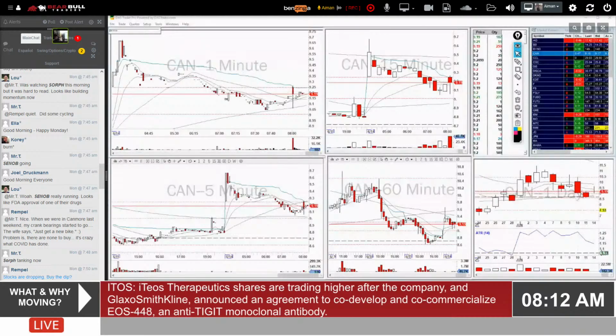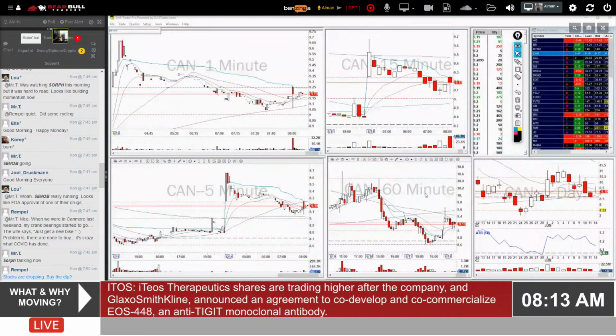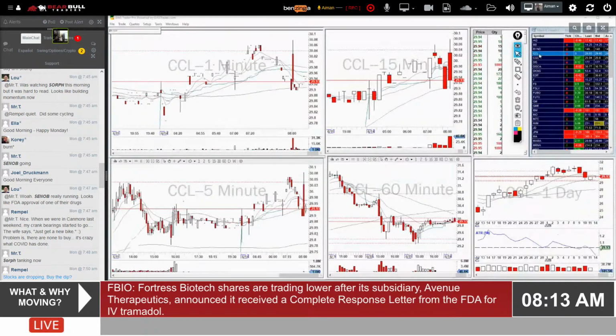Let's see what else we have there. Definitely not worth watching, right? Choppy daily chart, choppy 60-minute chart. Same thing with CCL.